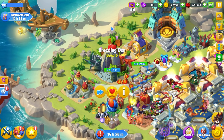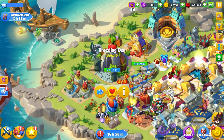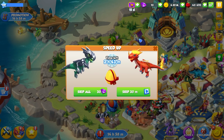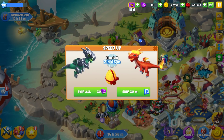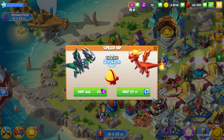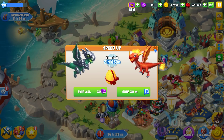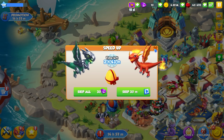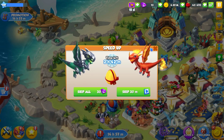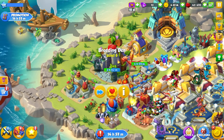And just in case you didn't know, because I don't think I pointed this out yet, if you see this little button here, you can speed up breeding currently. They did bring this out when the Pangu came, so you can skip 30 minutes of breeding time, up to an hour's worth, and then it doesn't let you do any more, but you just have to watch an ad to do it. I'm not going to do it right now, but it's definitely worth doing.